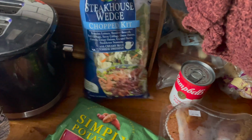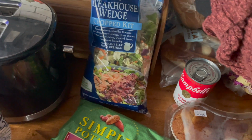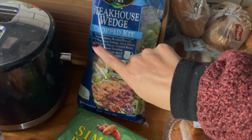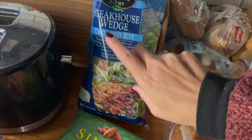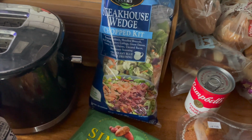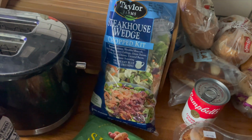I got a wedge salad. I was craving it, so I thought it would be really yummy, and I like it because it comes with the bacon packet, and I can put that in different things for my husband throughout the week. Well, maybe just one thing, but they were on sale for $1.99.